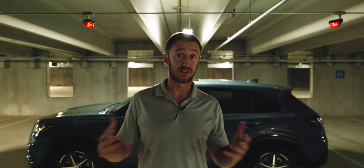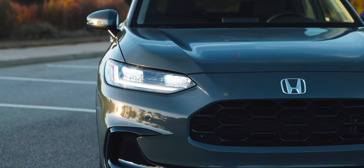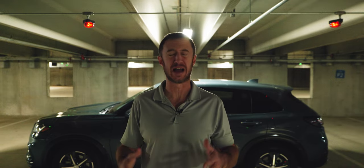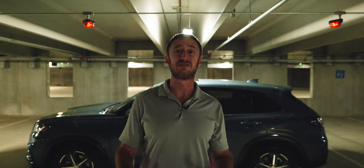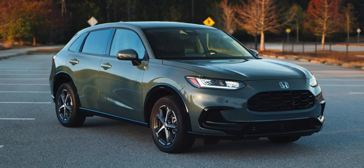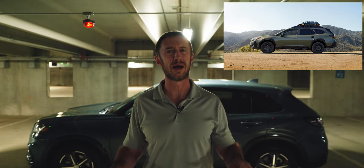Okay, let's talk about styling, which in this case I think might be in the eye of the beholder. Maybe true beauty really does lie on the inside. That's just something ugly people say. Then again, these 17-inch wheels don't really do it for me. Neither does the once-you-see-it-you-can't-unsee-it Subaru Outback roofline.